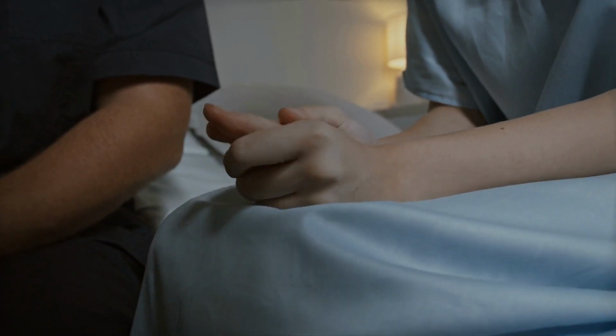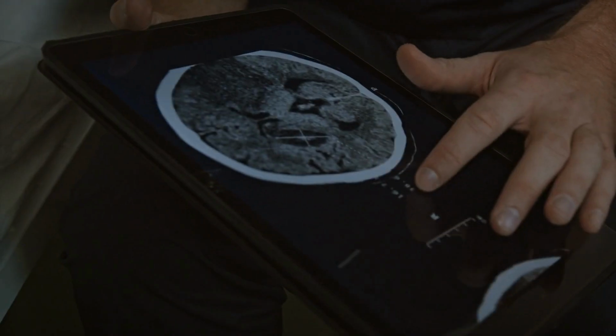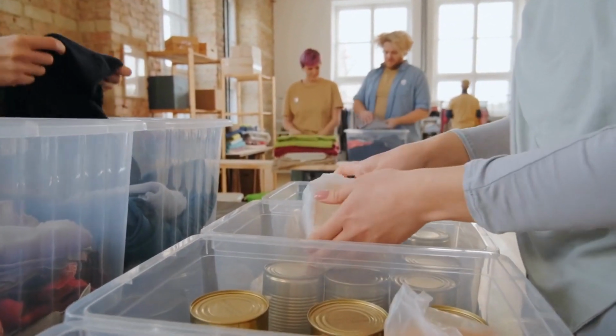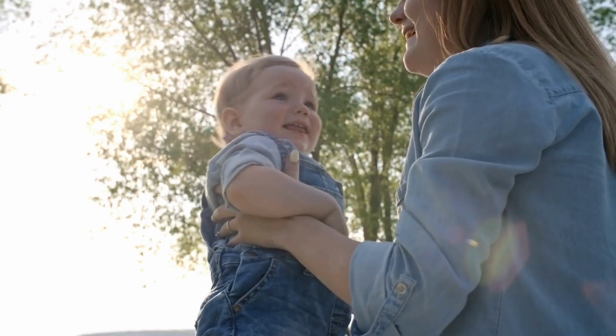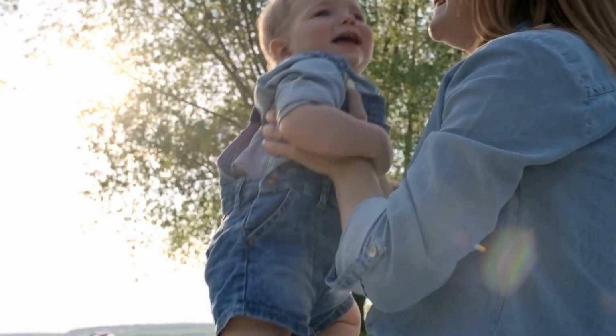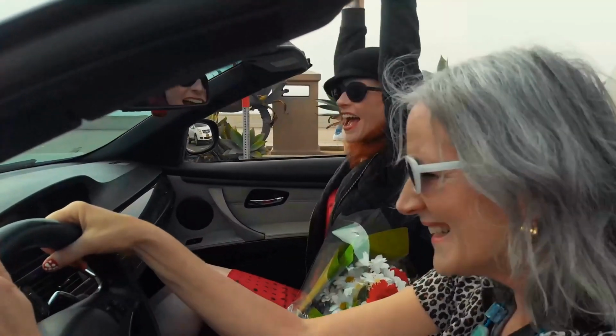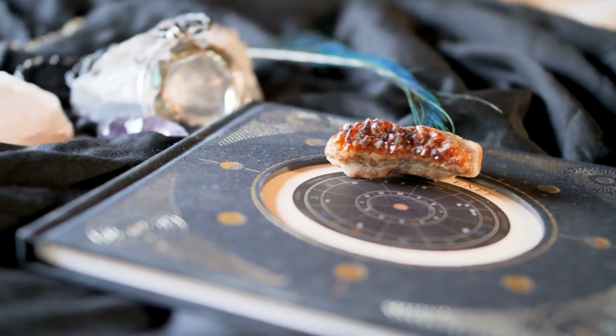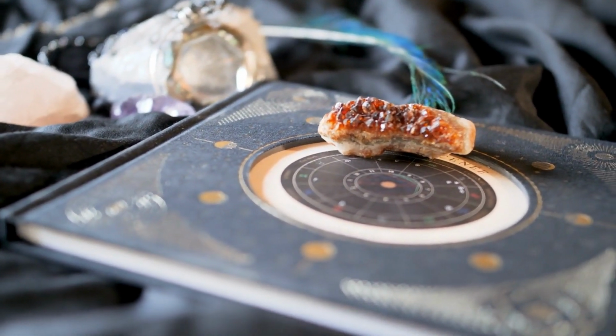Starting the procedure involves checking the victim's response and calling for medical help immediately. Place the heel of one hand on the center of the chest, the other on top, and push hard and fast. Aim for 100 to 120 compressions per minute. If you're trained, alternate between 30 compressions and 2 rescue breaths.